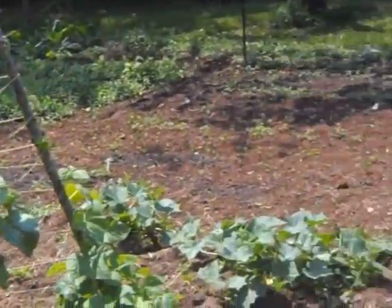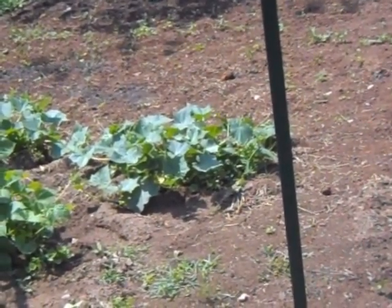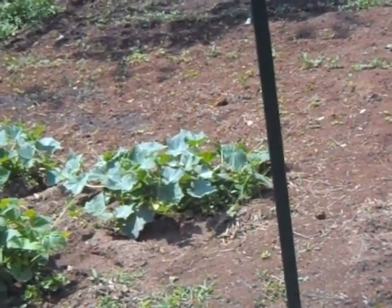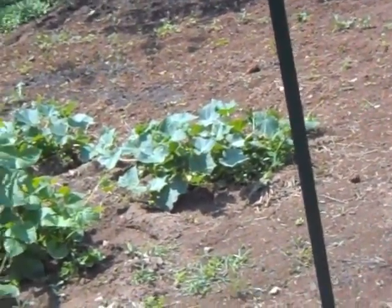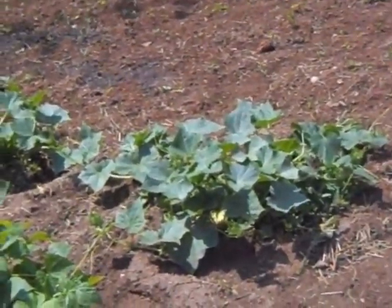And then just past them are some volunteer spaghetti squash. I love spaghetti squash. I'm glad those 2 came in. I normally plant those by seed. The seed I have are amazing. They're an heirloom variety, and they grow awesome every year. And these are actually spaghetti squash that got put in the compost.